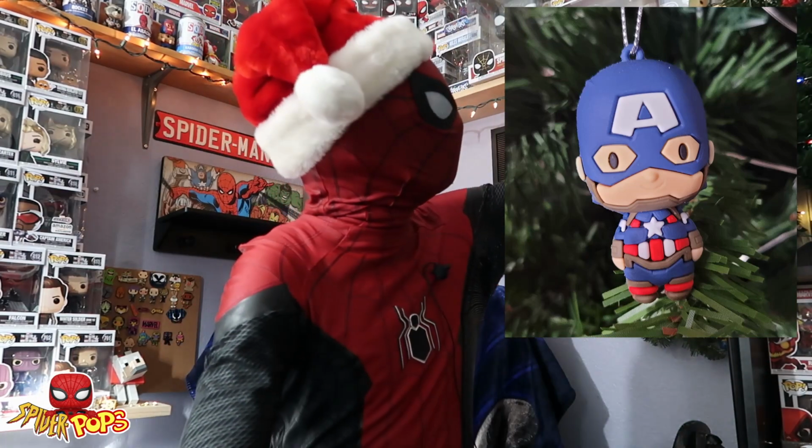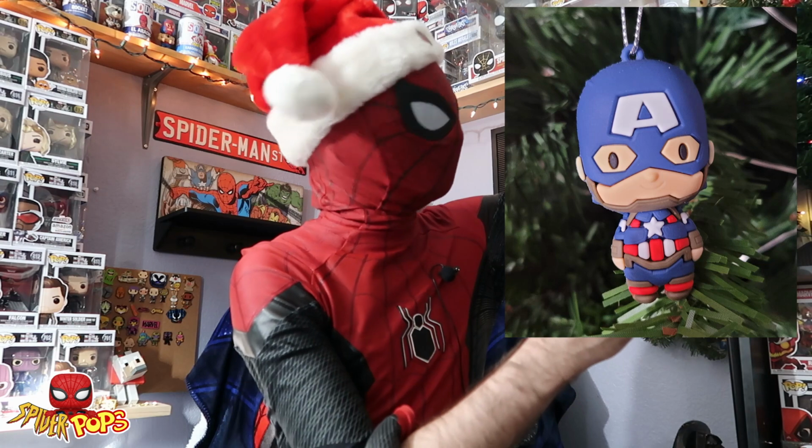And cool, we got a brand new one right here. We already got this year's version of both of the ornaments we pulled from last year's blind bags, but we actually got ourselves this year's version of Captain America, and I am a pretty big fan of this one. I think it actually looks a little bit better than last year's version. They're both pretty cool. I think this one is just slightly different. But yeah, definitely a big Captain America fan.